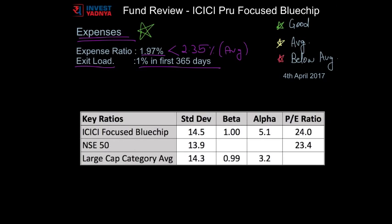Now for those who like numbers, let's discuss a few important ratios too. Standard deviation, a measure of volatility and risk, is a little higher than the benchmark and is very close to the category average, which means it takes close to average risk. Beta, also a measure of risk, is also equal to the category.